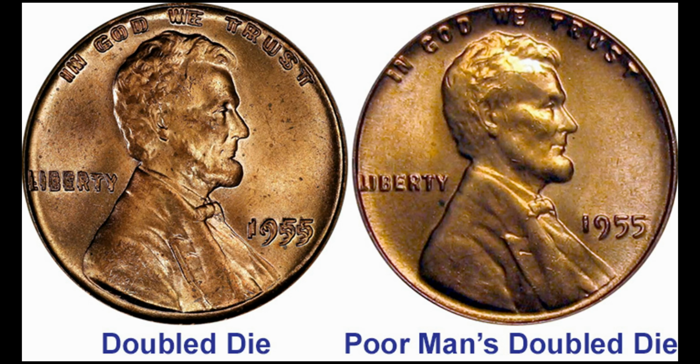A double die coin is one of the most popular types of error coin varieties. The 1955 double die penny was even mentioned in a Stephen King novella called The Good Marriage, and it was a plot device in a 1989 Weird Al Yankovic movie called UHF.